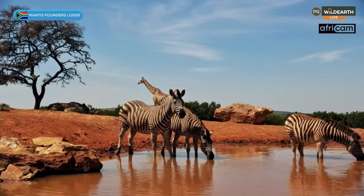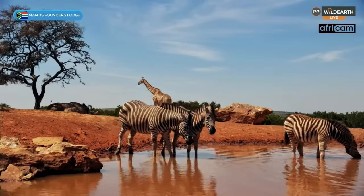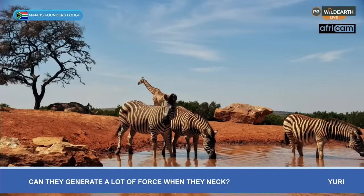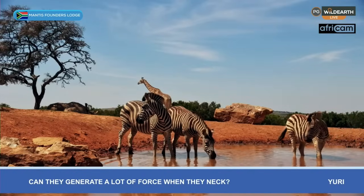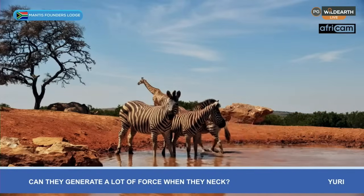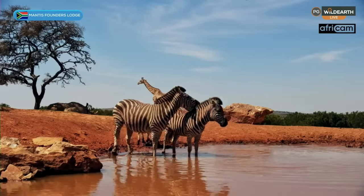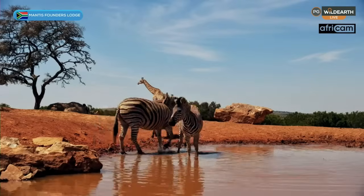Yuri, yes, they can generate a lot of force when they neck, and by necking we are referring to the dominance fights that male giraffe get into to determine who is the most dominant bull. It can be quite playful in a sense with younger males that are trying to compete with one another and practice their necking skills, but it can get very, very serious.